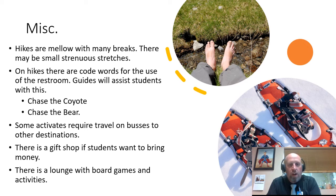Some activities require travel on buses, so the buses will take you to other destinations. You go from the school to like the Tetons and hike up a canyon. That was pretty much a daily event, just so everyone's clear that that does happen pretty much every day.